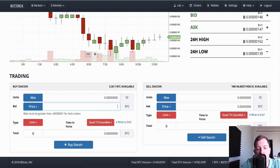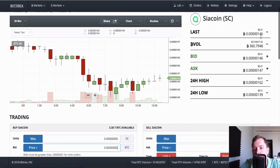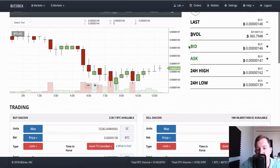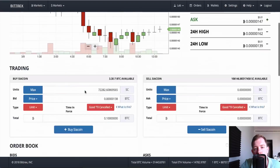You may think the market's going to drop from doing your analysis, and you may want to in fact go ahead and buy it at 138 Satoshis. You can just click last here, and then you can in fact alter this here to, for example, 138 Satoshis. Once you've done that, you just type 0.1 BTC again, and basically you get 72,000 Seer coin. You just click buy Seer coin, and then if the market reaches that price, Bittrex will automatically fulfill that order, and your order will be seen down here in open orders.